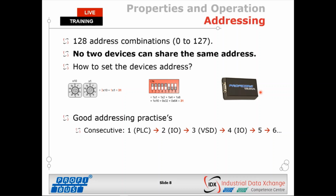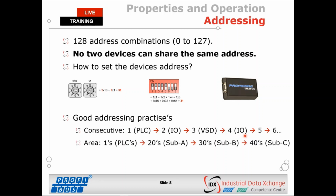So I'm going to suggest 3 different ways in which you can set the addresses of devices on a network. Consecutive addressing is where I would set my PLCs or my controlling stations to the lowest possible address. And then as the cable goes down the line, you increment that number going up to a higher number. So in this example, I have a single PLC. I've set it to address 1. After it, I have an IO station, which is 2. After that, I have a VSD, 4, 5, and so on and so forth. So that if I had to follow the cable, I know that the next address would be 2.